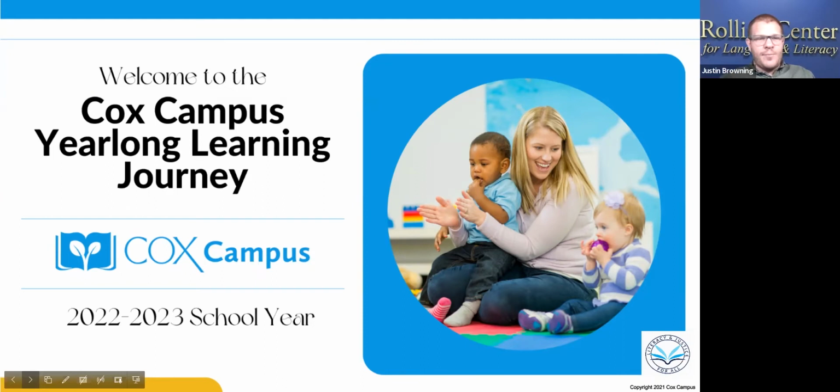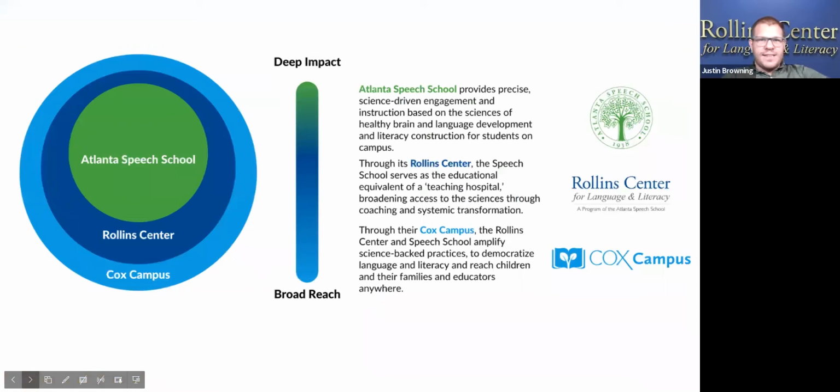So you can see on the image that is coming up on the next screen that the Atlanta Speech School is at the center of our operation. Then the Rollins Center is a part of the Atlanta Speech School. And then the Cox Campus is really how we amplify our work, right? It's our way of amplifying science-backed practices to make sure that all of the tools and resources that you need to make sure that students learn to read are available to you at absolutely no cost. We believe that the science of reading doesn't belong behind a paywall and that the cost is too high for us to do that, right? Every kid deserves the right to read.